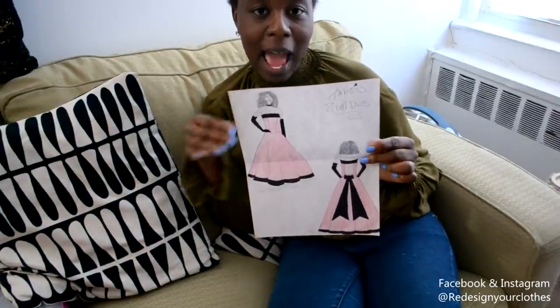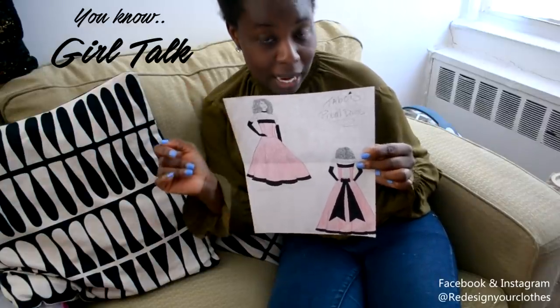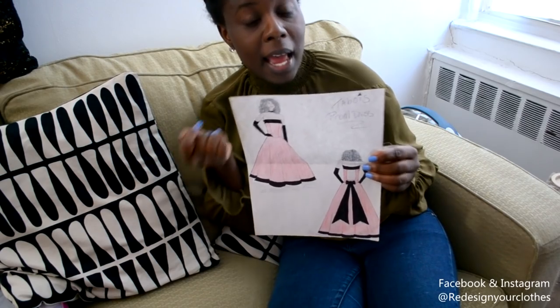So basically, I remember telling my friend that I had sketched out my dress, and she was like, oh, I'm about to get my dress made and you can come with me to the tailor, and probably if you like what the tailor's doing, maybe you can have your dress made too. So I was like, okay, I'm gonna come with you to the tailor, whatever.